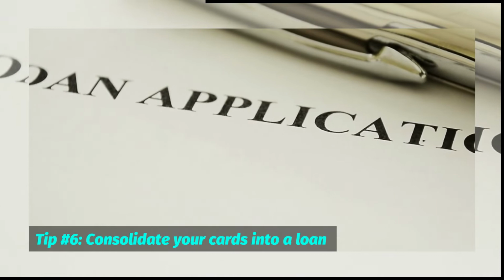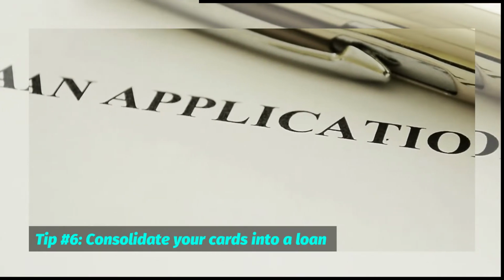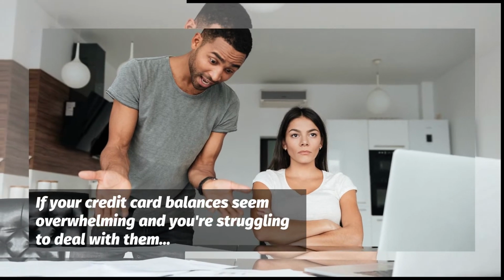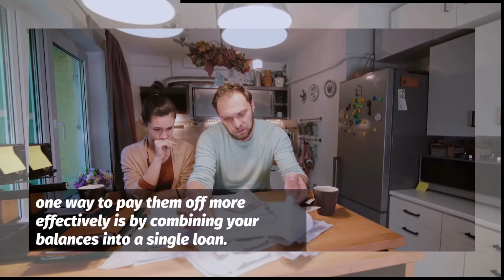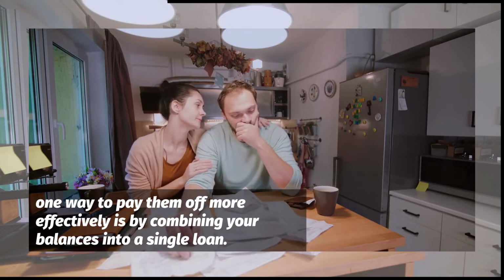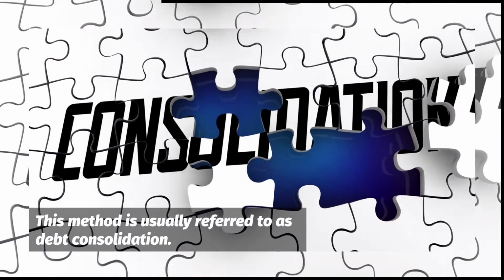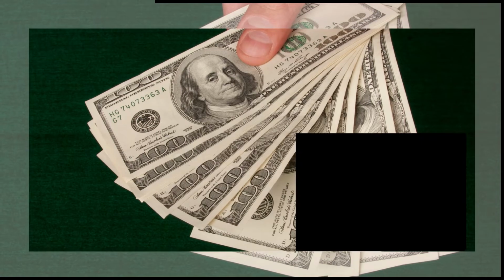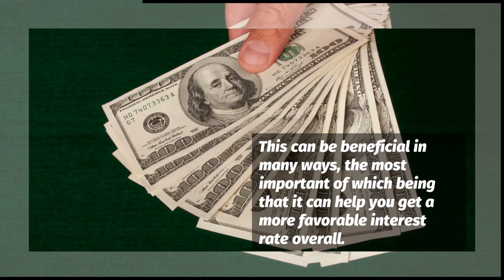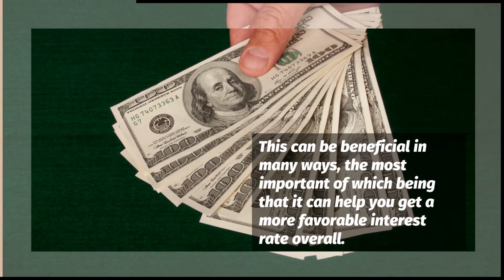Tip number 6. Consolidate your cards into a loan. If your credit card balances seem overwhelming and you're struggling to deal with them, one way to pay them off more effectively is by combining your balances into a single loan. This method is usually referred to as debt consolidation. This can be beneficial in many ways, the most important of which being that it can help you get a more favorable interest rate overall.